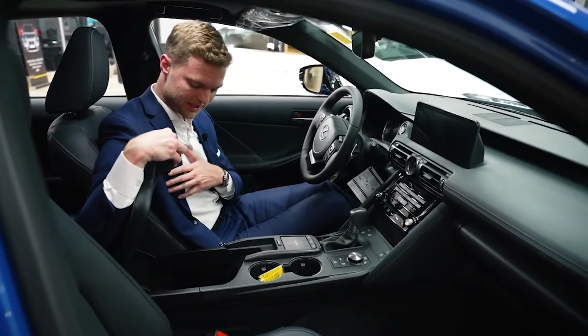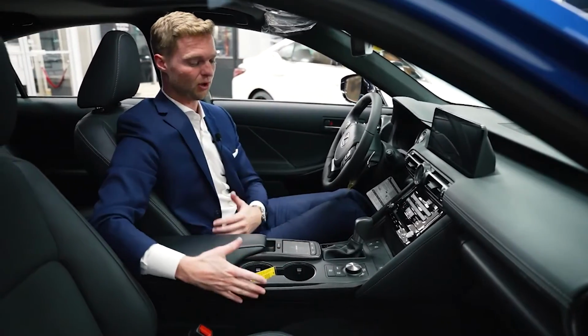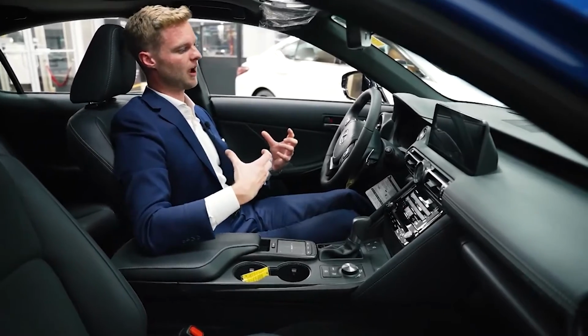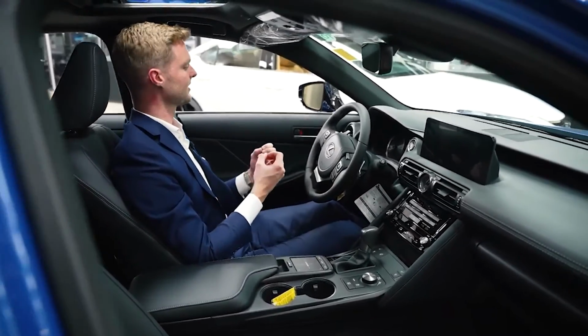The armrest opens this way, so I guess you could access it from the passenger seat, but it is a smaller console in general, and like I said, everything's just a little bit closer to that driver, but some nice still aluminum, a little bit of dark grays, things like that.